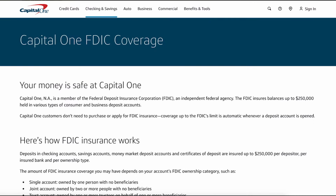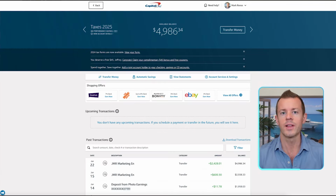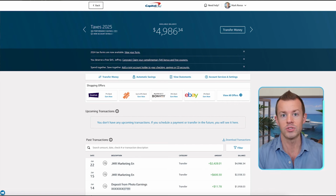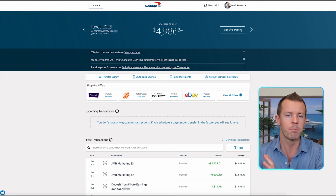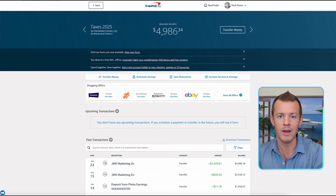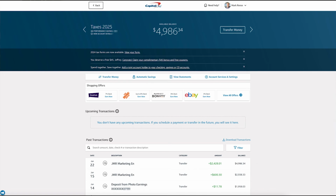Your balances are insured by the FDIC for up to $250,000. And speaking to the overall layout and how things are set up here with Capital One on their main dashboard on a desktop, it's one of my favorites. I've been using Capital One for several years. It's much simpler than Discover and a few others too. They just show you what you need, and if you want to use some more of the advanced features, they always have their expanded menus to offer you those too.